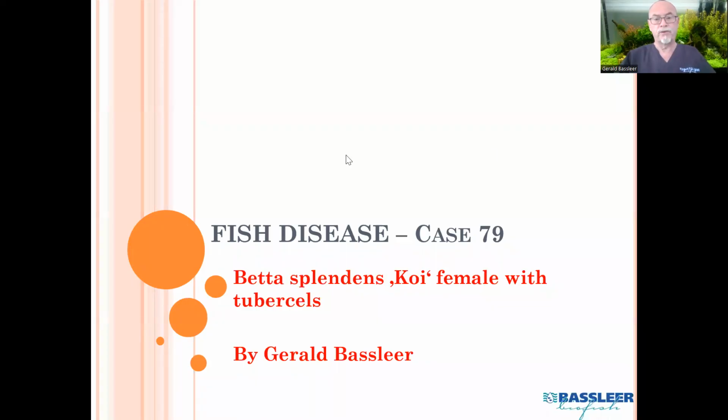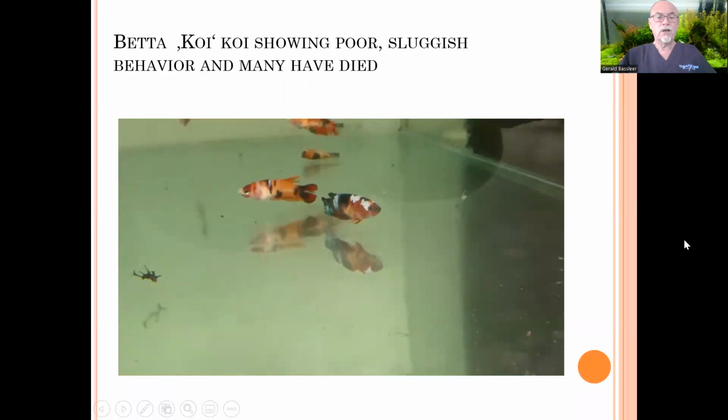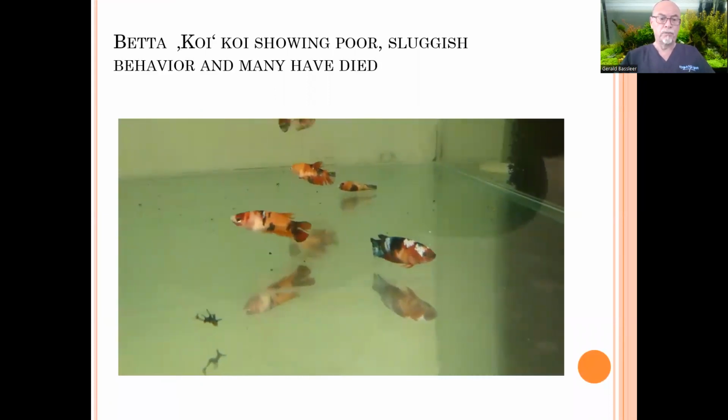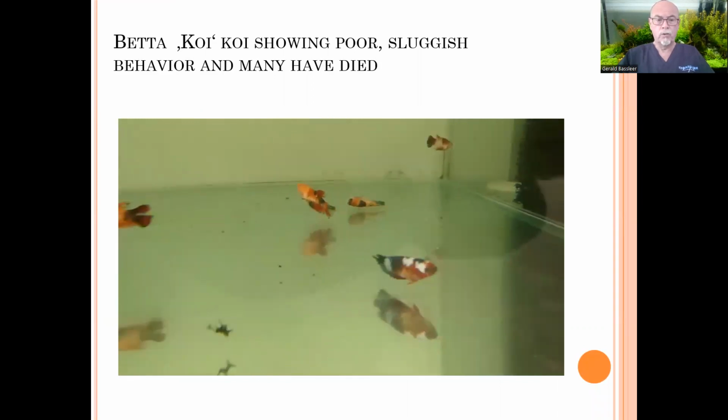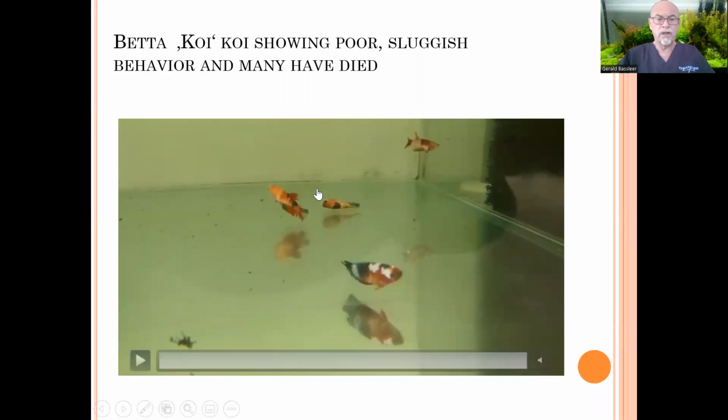So today I will share my PowerPoint again, and it's about a betta. The Betta splendens is a very common fish in our hobby. This is a special breed, a Betta splendens koi, and it's about females where we have found tubercles in the organs. In the aquarium, it looks like a very beautifully colored fish, but their behavior was very slow, sluggish. They were dying, laying on the bottom, wasting away.